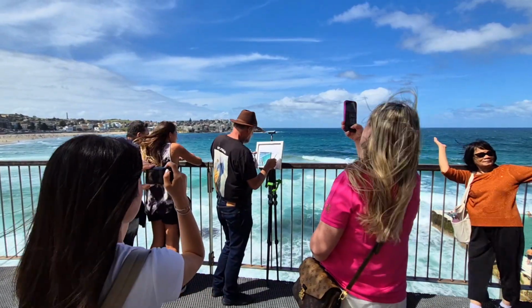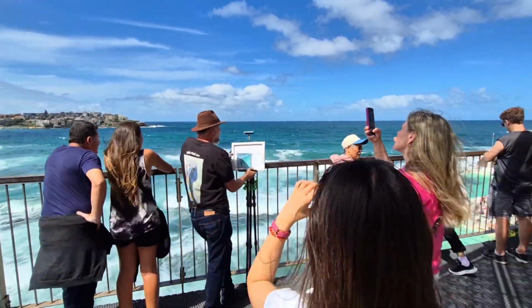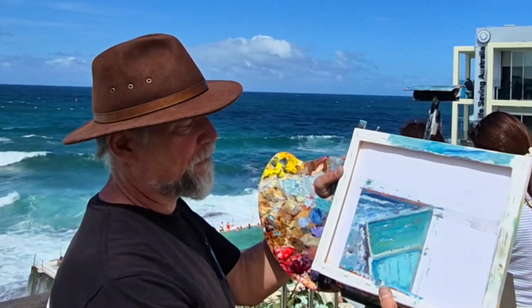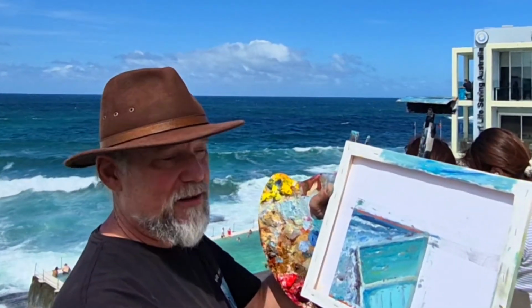bit. Give me a sense of direction. Give me some time. There we go. That's about 15 to 20 minutes. Just a small 10 by 10 centimetre. On the icebergs, enjoying the weather and the crowds.